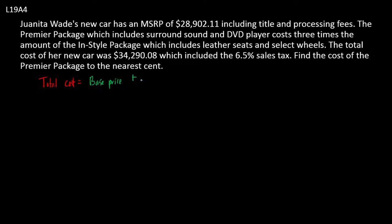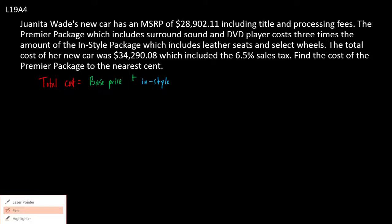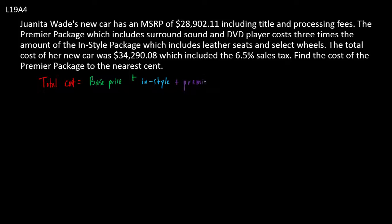We also have, they mentioned the InStyle package. So that's an added cost. The driver also opted for the Premier package, which is another additional cost. And finally, sales tax, a non-negotiable. So the total cost of the car is wrapped up in the base price, the added packages, and the sales tax.